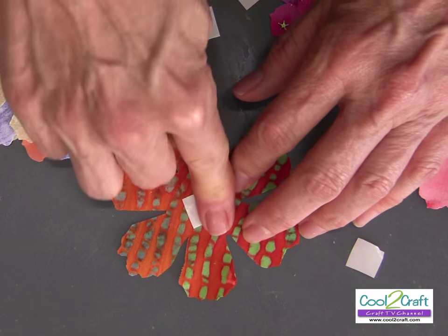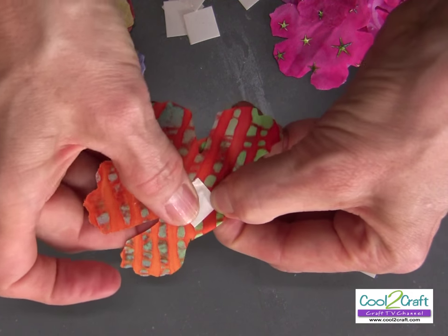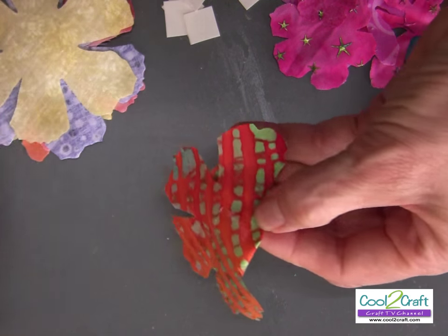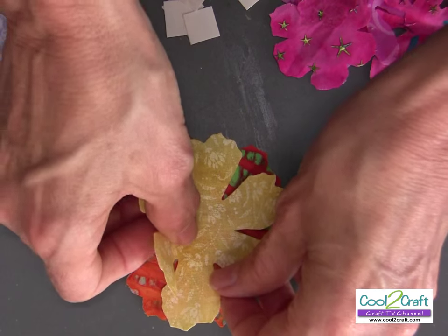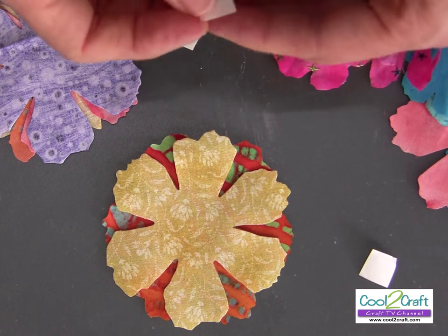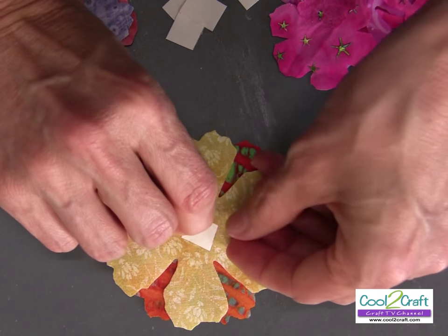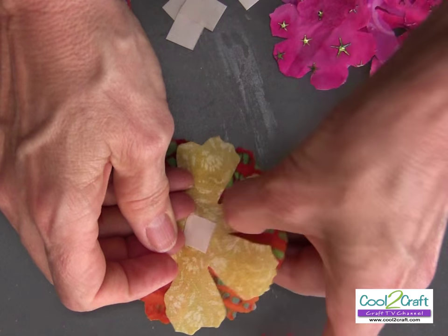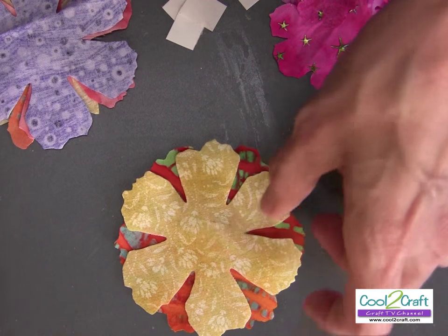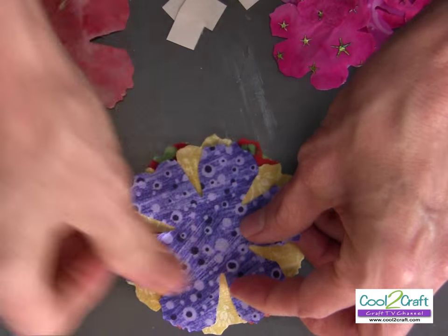Now you need to press to fuse that peel and stick sheet onto your fabric. Give it a good press and start layering. Now be sure when you layer your petals that you offset them so that you have a beautiful fluffy flower when you have all of your layers glued together. Again, press firmly to fuse the Aline's peel and stick sheets to your fabric.